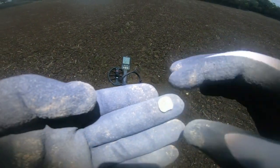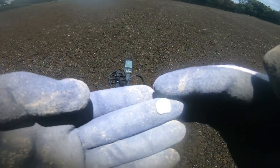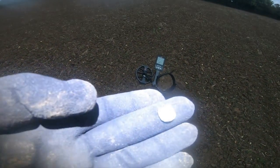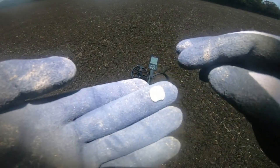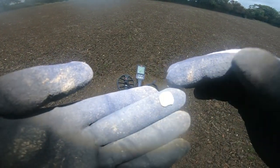Right, I have my first coin, and I'm going merely on the shape here that this is a rose farthing. Because rose farthings never seem to be round, they all seem to be that kind of square with rounded edges kind of shape. So that's what I'm putting it down to, a rose farthing. So I've only been on this field now for about 15 minutes and I've had that buckle and this little rose farthing. So at the moment things are actually looking quite good. So hopefully they'll improve.